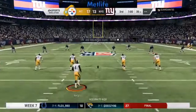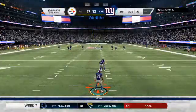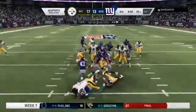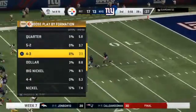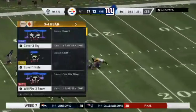Both teams appear ready for the fight ahead, and we resume action here in quarter number 3. This fielded at the 2. And he'll take it past the 25 and up to the 28-yard line. The Giants take over 1st and 10 at their own 28-yard line.